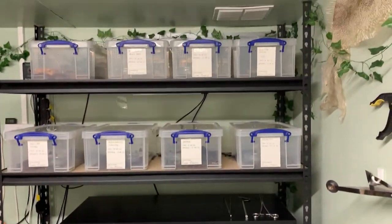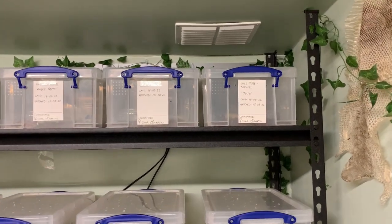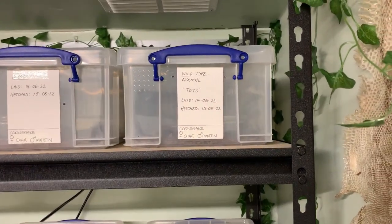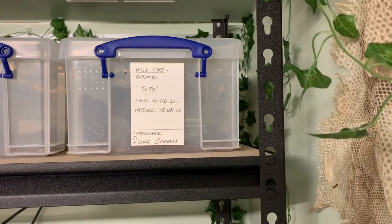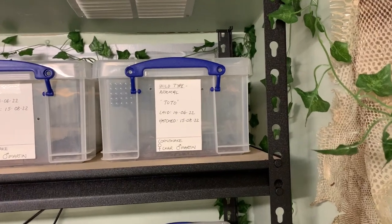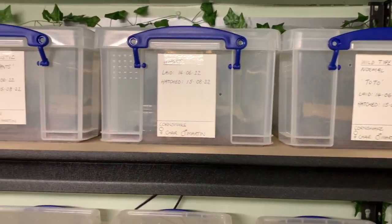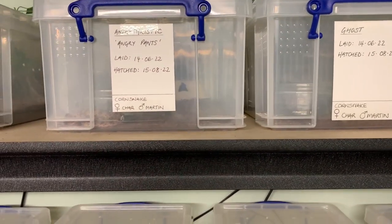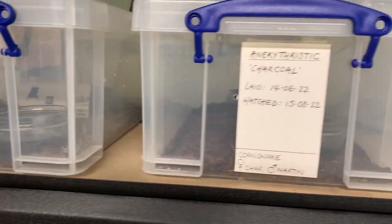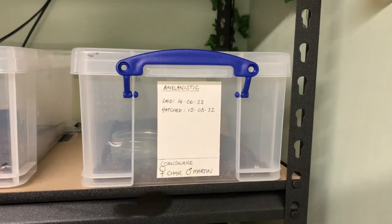But we're starting on the top here. This is where we keep our baby corn snake hatchlings. They're around 6 months old now. We keep the information on these little cards just to remind ourselves of when they were laid and when they were hatched. So we've got our normal wild type, ghost, amelanistic, the angry one, another normal, amelanistic, butter, a melanistic.